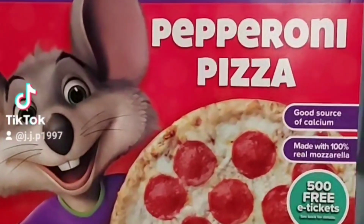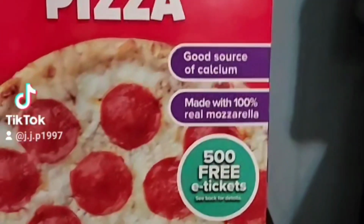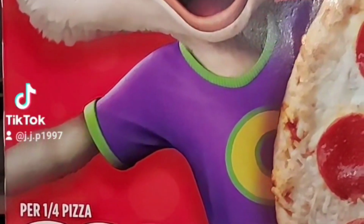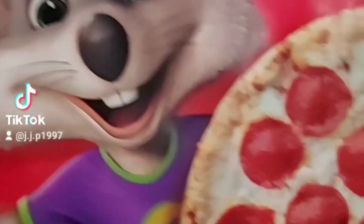Howdy, Food Reviews here of Chuck E. Cheese Pepperoni Pizza. It says, good source of calcium, made with 100% real mozzarella cheese. It's all the nutrition facts right there. Pause the screen if you want. I can't believe I finally found this at Walmart.